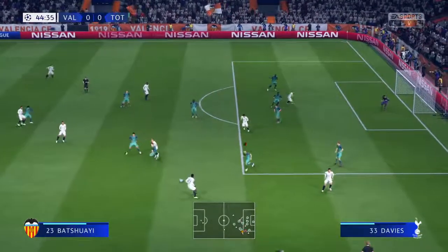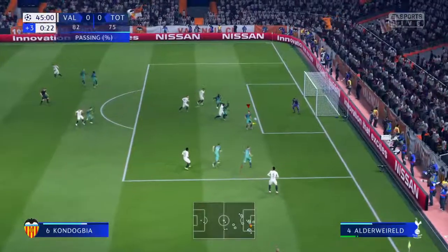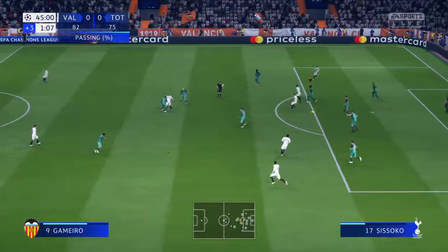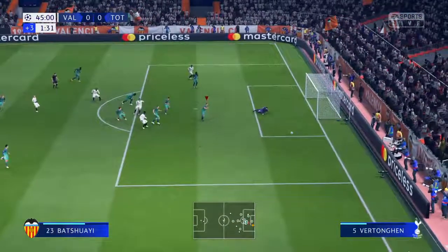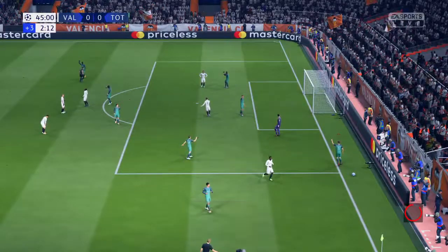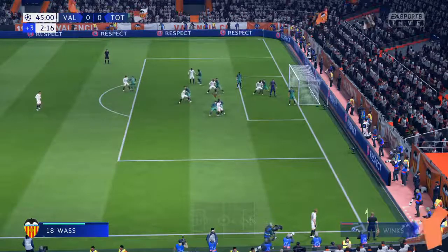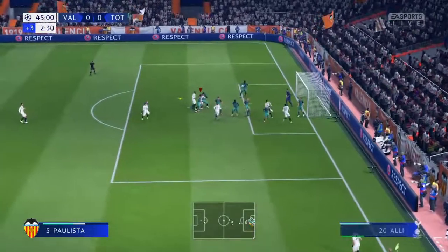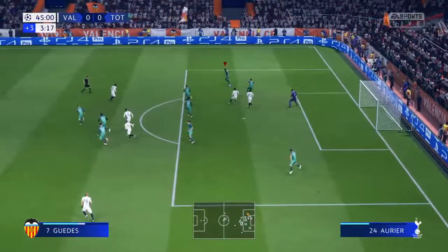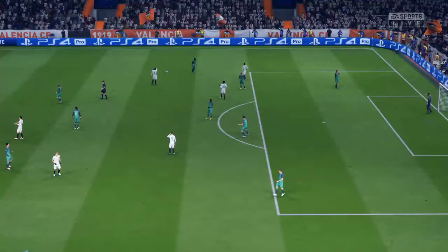And Vaz. Now Batshuayi. The cross is on. And crossed in there. Well, the clearance half-hearted. And cleared away. And it's come off the keeper. And a corner kick, the referee's verdict. Corner kick played over. Well, it didn't have to be a 10 out of 10 from the keeper, but high marks anyway. 7.5 I'm going to give. And the whistle.